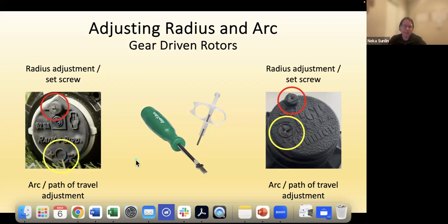Very similar process on the Hunter, just slightly different layout and a different tool. With the Hunter, it's really important to have the Hunter tool. You can do it without it, but it's a lot easier to have their specific tool. The lower end of that tool is actually a very small Allen head, and that is what you use to adjust the radius in that red circle there on the right. So exact same thing as on the Rainbird.